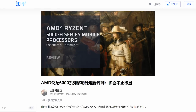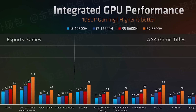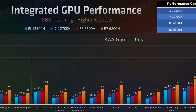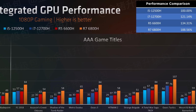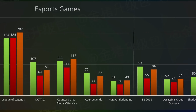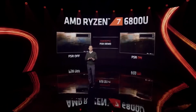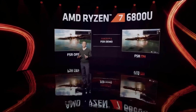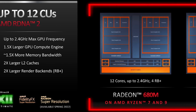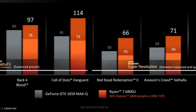That is, until now. One reviewer recently compared it to Intel's newest 12th gen mobile parts, and as you can see, overall, both the R5 and R7 parts beat Intel's i7 12700H. Not only that, but AMD's 6800H beat out Nvidia's discrete MX450, though not by much. Here's the thing though, something AMD's newest iGPU can do is ray tracing. Of course, whether you'd want to actually use it may be another story, but with FSR turned on, it may do alright in some titles.